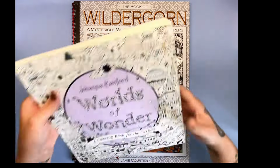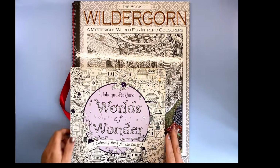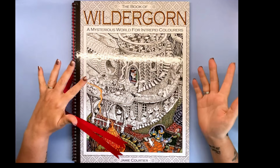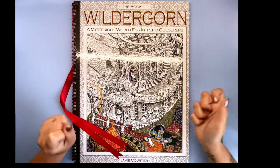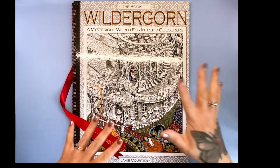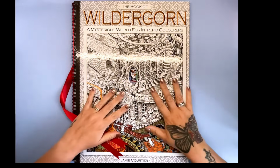I've got a Johanna Basford book here to compare to, so you can see just how big it is. But the production quality on this is amazing. It is second to none, honestly. And you can sit on your settee and you can colour it. It's got hard back, so you don't need anything to lean on. You can just take your pencils or your pens with your book to your settee, and you don't have to be fiddling around with a giant poster. So anyway, here's the book.